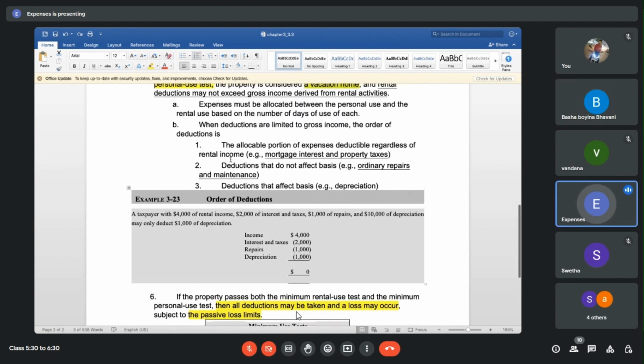Another thing that we need to remember is, what is the order of deduction? Why cannot he claim the full $4,000 of depreciation against this income and forget about interest, taxes, repairs, and all those things? Usually depreciation will go to the end, and these things are all calculated by the software. So when you are putting in, all you need to do is put the expenses into the right box. What is repairs? What is interest? What is property taxes? But this is the order of the deduction: first mortgage interest and property taxes will be applied, secondly repairs and maintenance. Even after that, if some profits are left, then you take depreciation to the extent of the profit, so that you make it zero, but you cannot go negative.